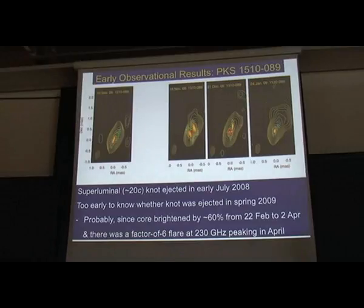See, this is a superluminal ejection. You can see easily, with the polarization helping you out, that it occurred from last summer. That knot moved at around 20 times the speed of light, which is nearly as fast as this object can go. And it looks like there's going to be a new knot that was produced. The core region got brighter, so it's probably a new knot passing through it in early April.